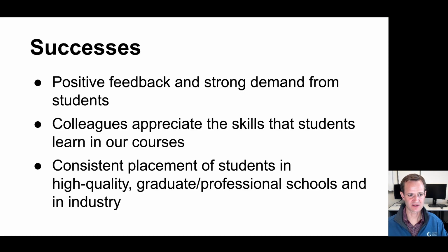So some successes. We feel like we've received positive feedback and strong demand from students for our courses and just in general for the program. Colleagues in other departments and in our own department tend to appreciate the skills that students are learning in our courses. We've seen consistent placement of students in high quality graduate and professional schools and in industry.